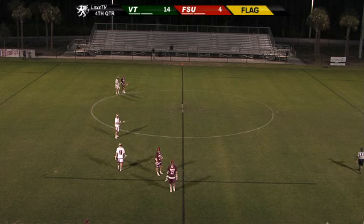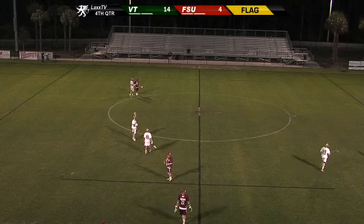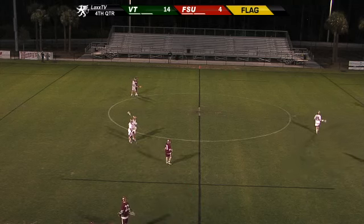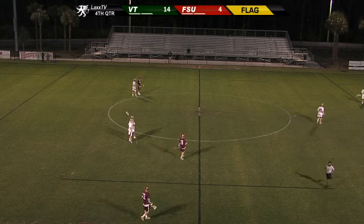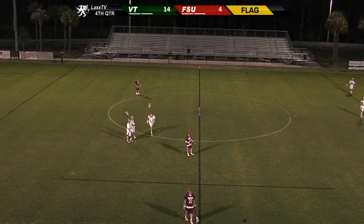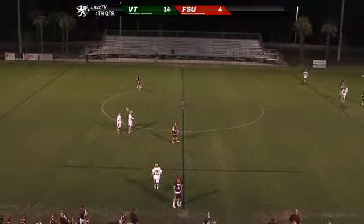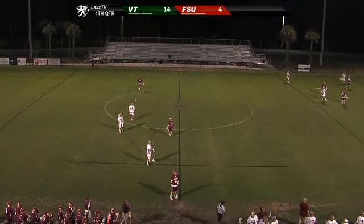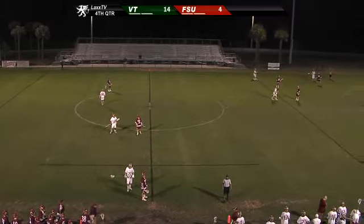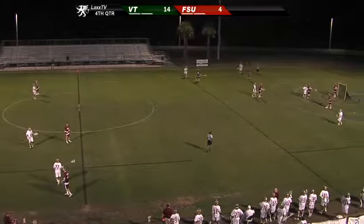Once again, we'll see the extra man unit for the Florida State Seminoles. They haven't so far, Salita, gotten a whole lot of good looks on their extra man. Virginia Tech has done a pretty good job harassing the Florida State shooters, and they really haven't had all that many great opportunities on their man up. Yeah, you're very right. I've noticed number 9 and 4 are very aggressive, especially whenever they're behind the crease. They don't let them get around.